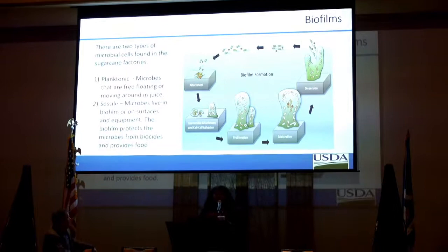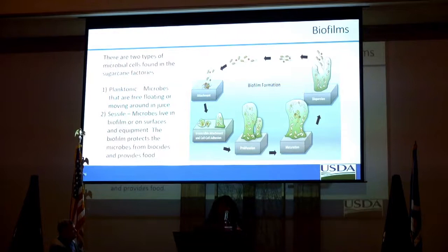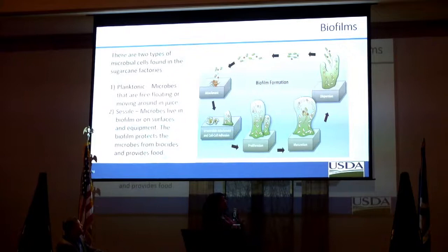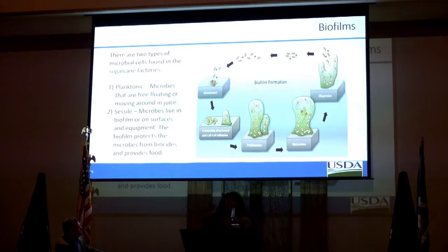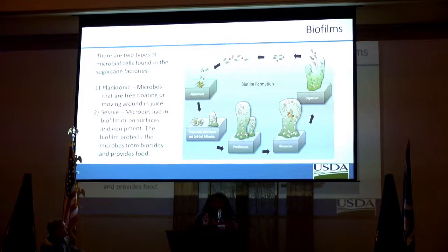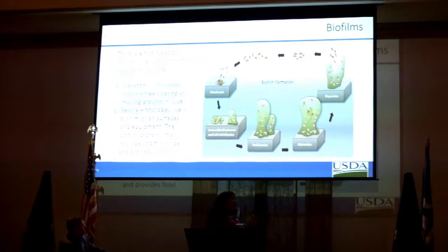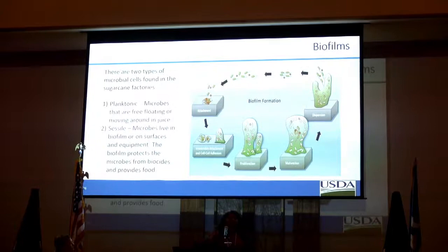The other type is called a sessile cell. The sessile cell is basically a little community. Think of it as a city. You've got a lot of different bacteria that settle on a surface, usually in the factory a metal surface or some other type of surface, and it's this goop that you see in the mills. It does not dislodge very easily, so the juice can be flowing past it, but it doesn't let go. This little community settles on the surfaces and starts to build up. It's covered by the dextran or the polysaccharide and gets bigger and bigger.